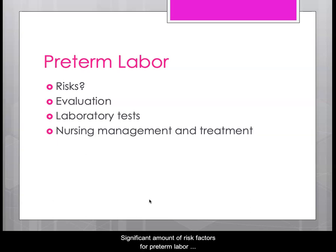There are a significant amount of risk factors for preterm labor, although it can happen to someone who has no risk factors. So some of the things that we know can increase a woman's risk: significant stress in her life, so that could be physical stress, emotional stress, domestic violence. Infections: any type of infection increases a woman's risk of preterm labor. So that could be sexually transmitted infections, the flu, urinary tract infections, any of those can cause it. A previous history of preterm labor or birth in a previous pregnancy increases the risk in a subsequent pregnancy. Carrying multiples is also going to increase the woman's risk of preterm labor as well. So these are just some of the potential risks for preterm labor or preterm birth.